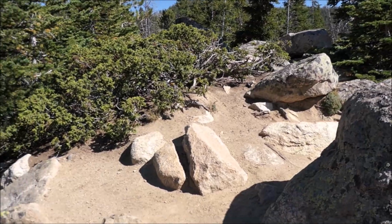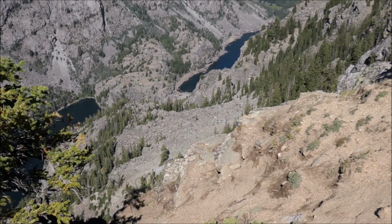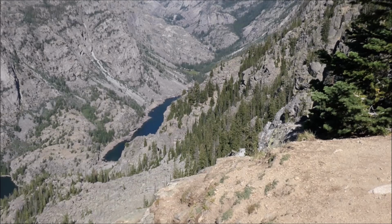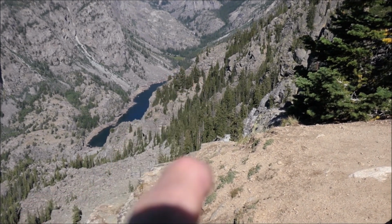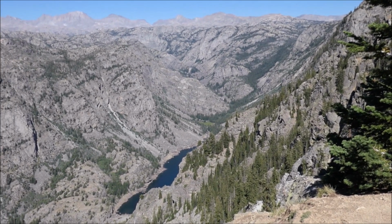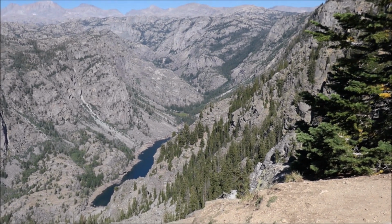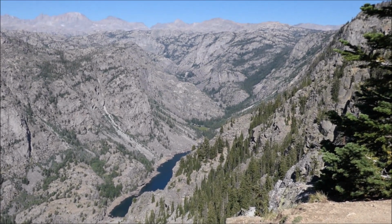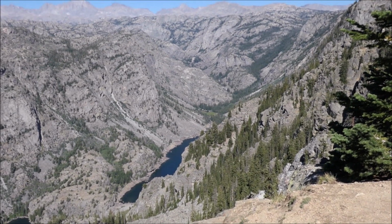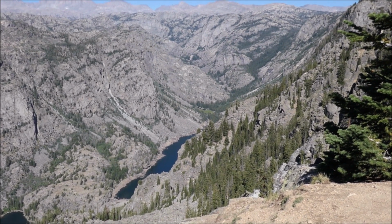You come over that little rocky point, and here is the view from Sacred Point. Lakes down there, and there's a little meadow right there, and then waterfalls on up there, and then the high mountains. What a view. We met a guy on the trail who says he thinks this is the best bang for your buck hike in the western United States. And it's generally reputed to be the best view in the Winds, which is saying a lot.